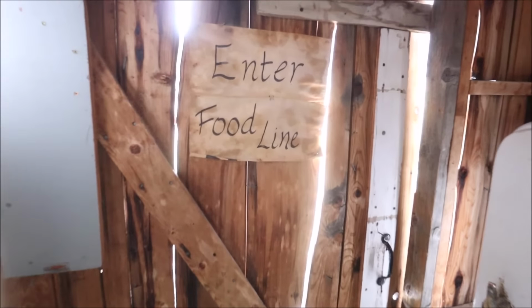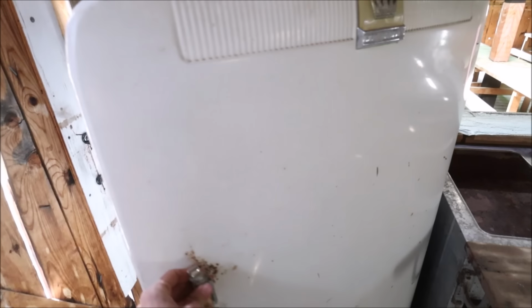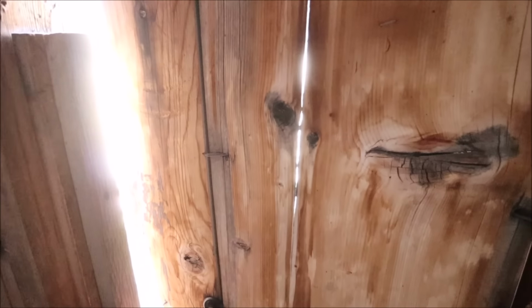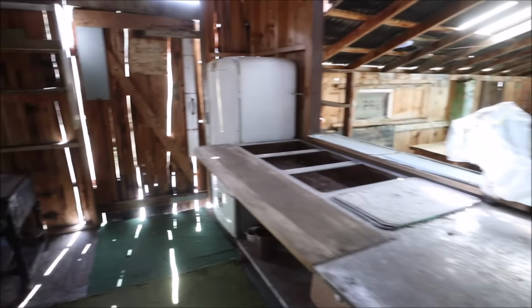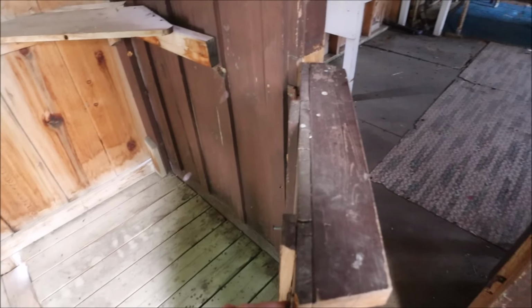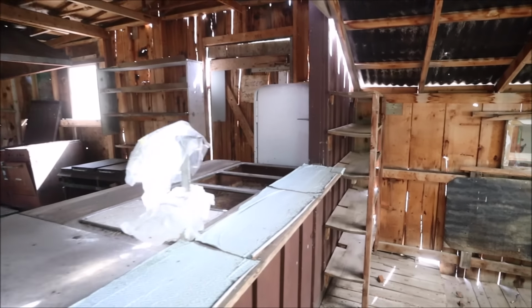Enter food line. Okay, let's look inside. Nothing. It's incredibly unique, for sure. I don't know how this opens. So there's a couple entryways. It's caught on something. So this would close. And this is where the customers or whatever would go. I don't know what to call them, because it could have been a business.